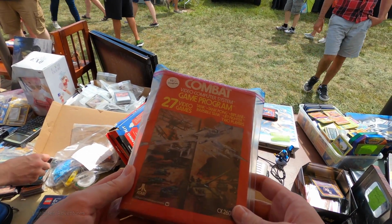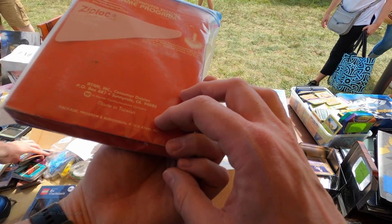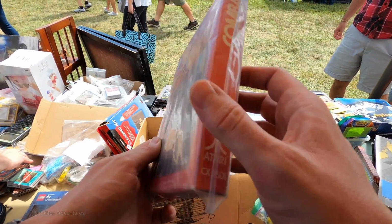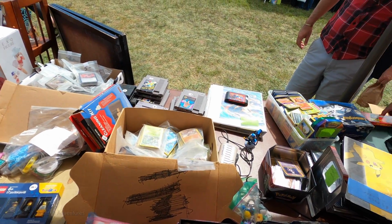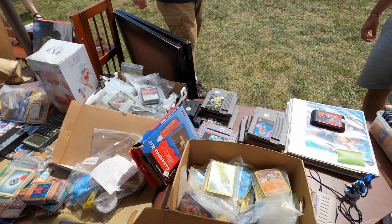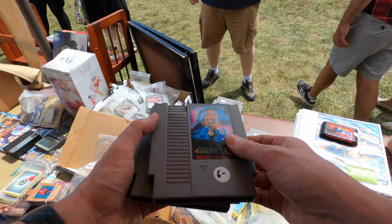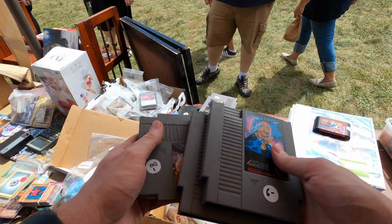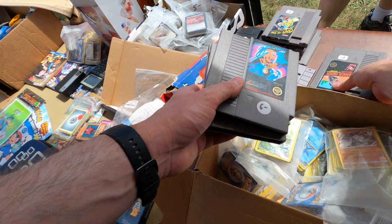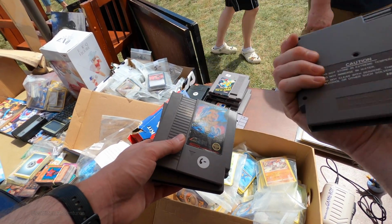This is an old Atari 2600 game from 1977 called Combat. Still in the original box, looks to be in pretty good condition too, and he's asking $10 for it, which sounds like a good price to me. But I'm honestly not really up to date on Atari prices, because in general Atari games, especially loose ones, aren't really worth much at all. But if you get the original box and the manual, then they can start to become a little bit more collectible at that point. And then of course a whole selection of NES games, original NES.